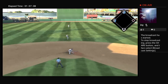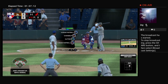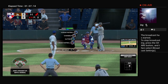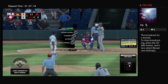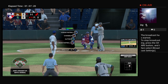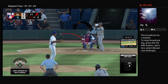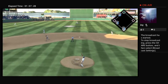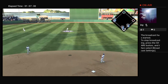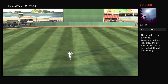The throw. And it's far too late as he steals second with ease. The 1-1. Lifts it into the air to shallow center. Kiermaier's got a read on it. And that retires the side.